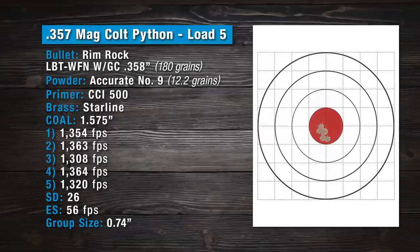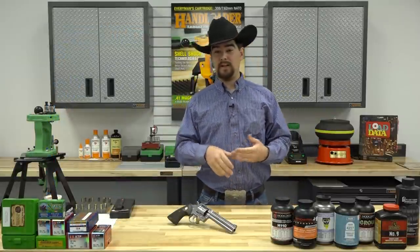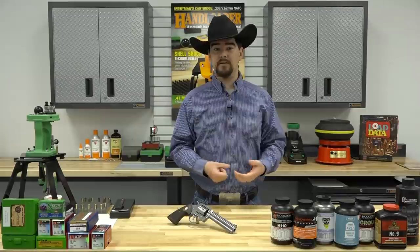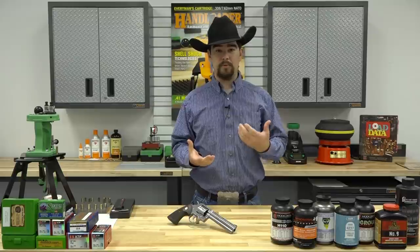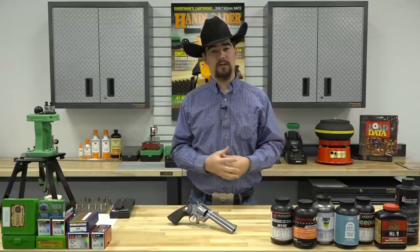5.7x28, I've used it in there as well. Great powder. We got an extreme spread of 56 and a group size of 0.74 inches with the Rimrock 180 grain bullet. This would be a great hunting bullet, something for maybe like javelina that we have in Arizona, hogs, deer, and I think it'd also be a viable self-defense weapon when it comes to dangerous game such as bears and stuff like that that we have in Arizona.